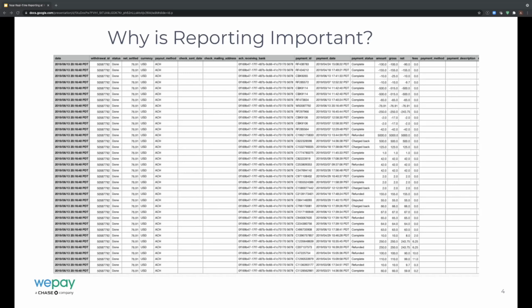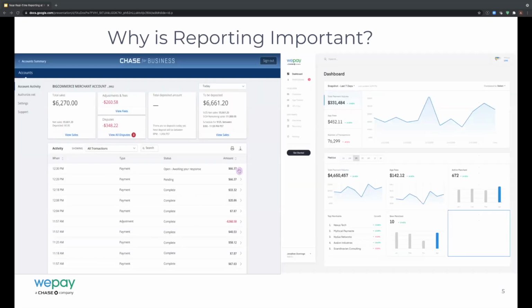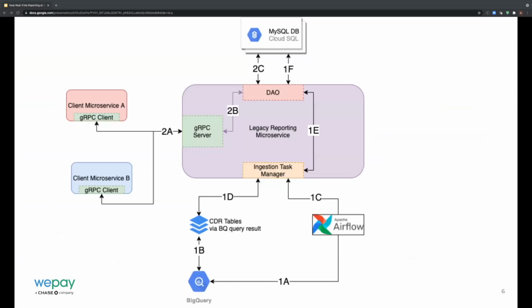But reporting is also, as Alex was saying, dashboards. Here at WePay, we have merchant-facing dashboards and partner-facing or platform-facing dashboards where people want to log in and see what transactions occurred, what their KPIs and metrics are, and how their business is doing. Think of running a lemonade stand: you want to know how much lemonade you sold today, how much money you're making, how much you paid in fees. All these metrics, KPIs, and transactions are showing up. And historically, we have been able to power this. We have built a robust, legacy reporting infrastructure.